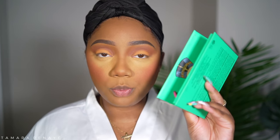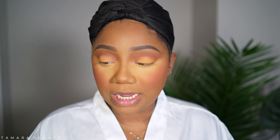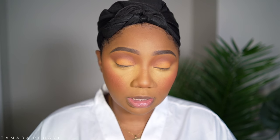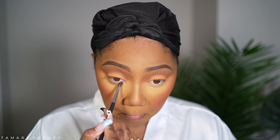I'm gonna go back in with that eyeshadow palette, and I'm going in with a Morphe brush. This is M507. I'm gonna go in with that brown shade that we used in our crease, and I'm gonna apply that on my lower lash line. So that's it for powders.